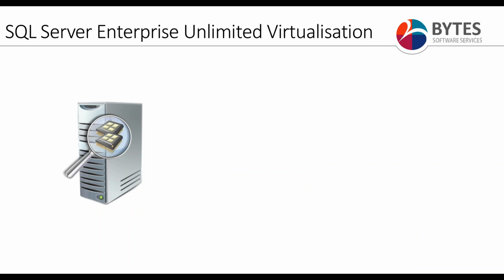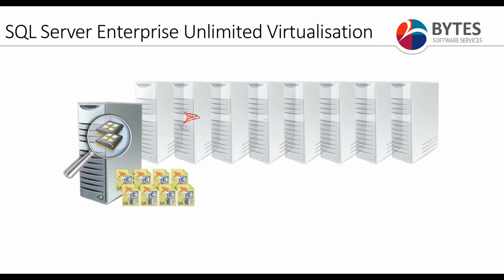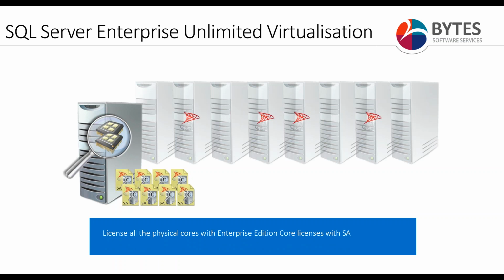With the Enterprise Edition, you actually have more choices to license SQL Server depending on how many VMs you're running. You can do what is called unlimited virtualization. To do that, you license the physical server. So here we have a server with 2 processors, each with 4 cores. So you would license all 8 cores with software assurance, and that would allow you to run any number of VMs on that licensed host. So license all the physical cores with the Enterprise Edition with software assurance to get unlimited virtualization.